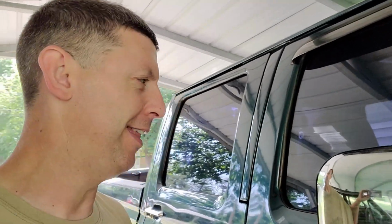Another thing that I did while I was doing all that work is I put a new door handle on the passenger side, because my uncle had broken that one off in his excitement to go deer hunting with me. He grabbed that plastic door handle and snapped it right off. He had too many Monster drinks, I think.